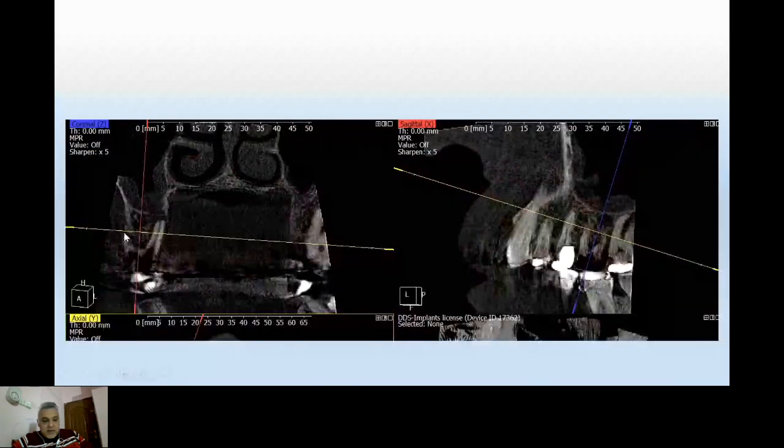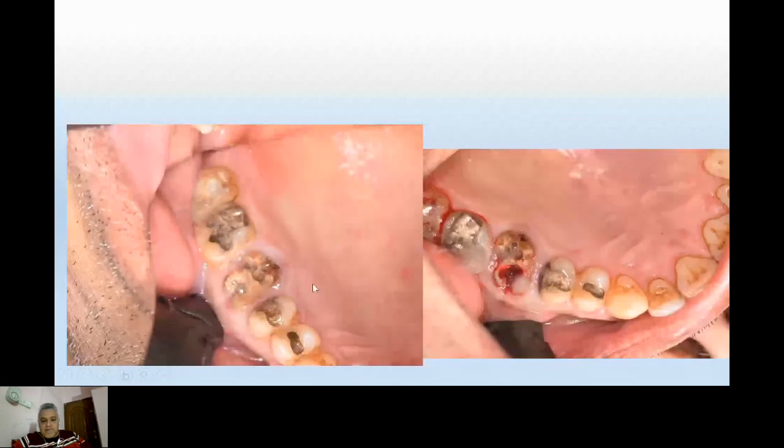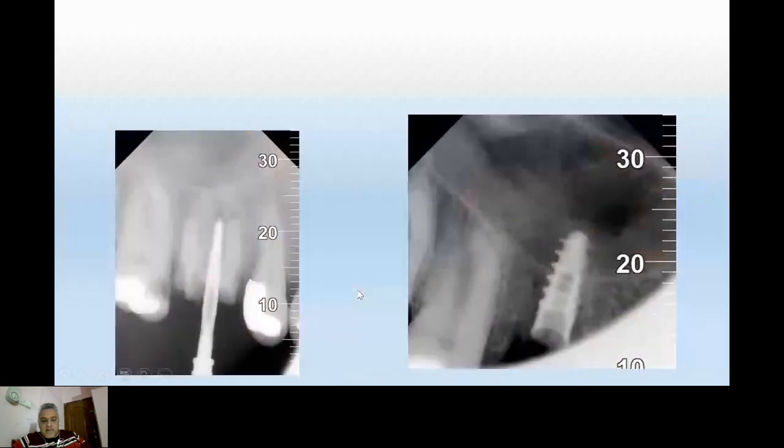Another case also. So if you have bone on the radicular bone between the roots, you can use this technique. If you don't have bone, don't use this technique. This is the drilling. You can see here. Check it by X-ray.